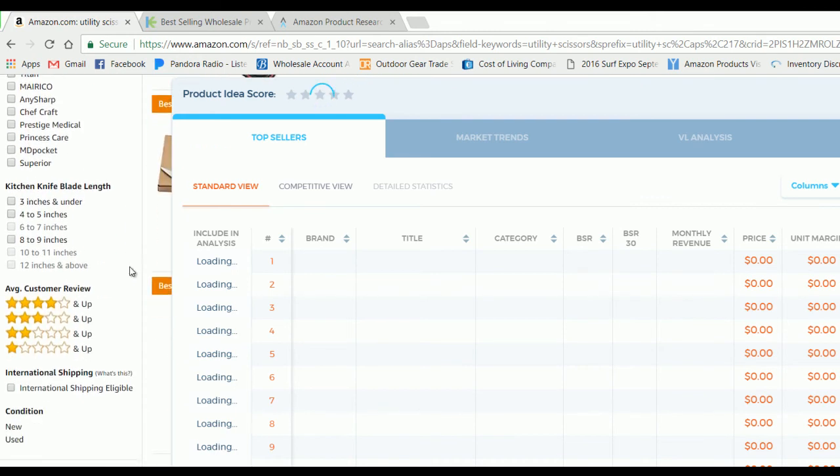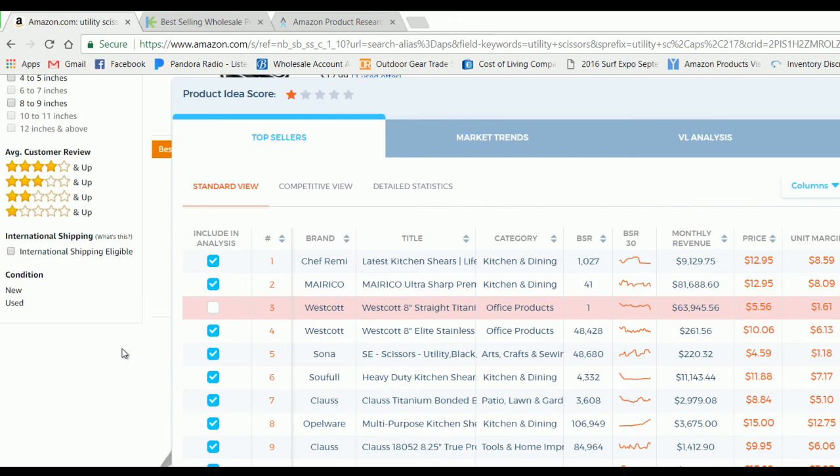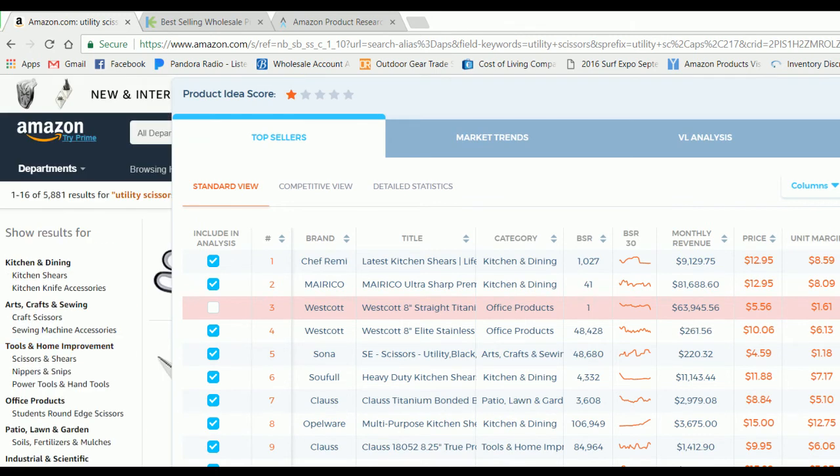And if you notice, I'm not even really looking at the products. I just want the data, because the data is going to give me a lot of good information right off the bat. Okay, product idea score is a 1 star.